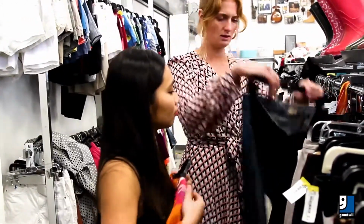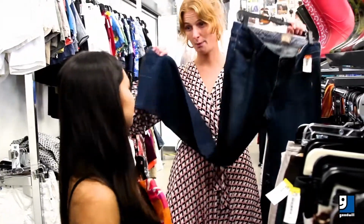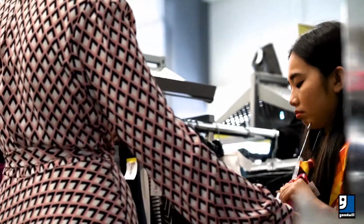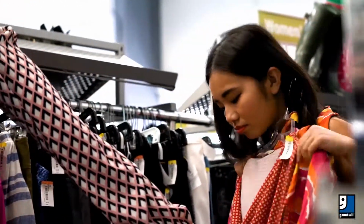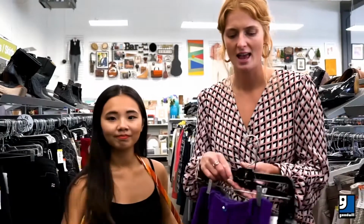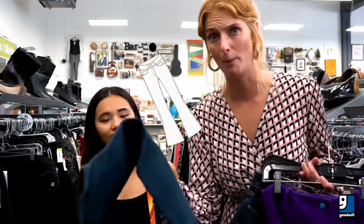This place is great to sift through racks for hidden gems. We can go long sleeve, short sleeve, button up, dress up, or dress down. So the 70s is a big era. I'm thinking keep it simple. Make sure to get some good patterns and colors. And don't forget the bell-bottom jeans.